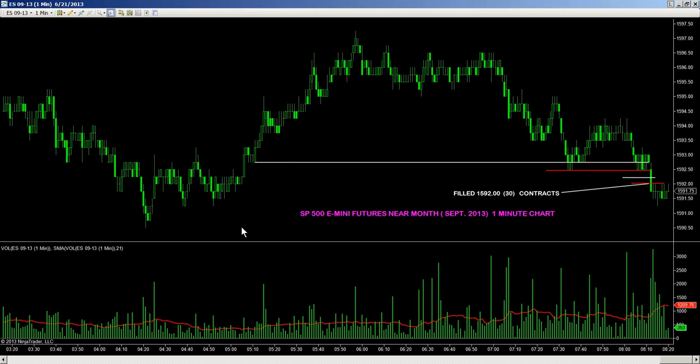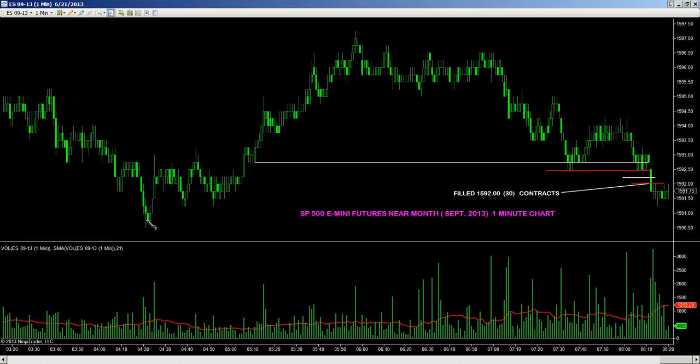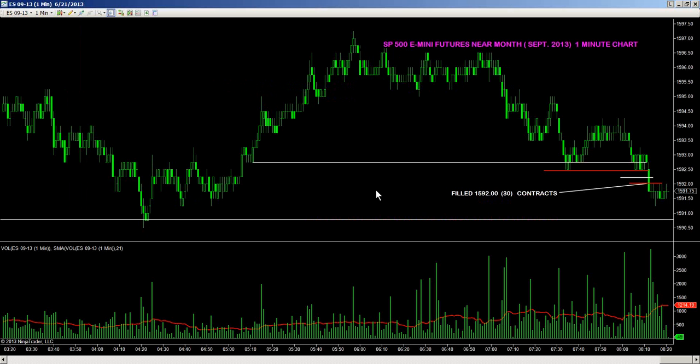Let's look at some viable price profit targets here on a 1-minute chart. First thing to the downside right here, we have something set up right at about this level. This level, as laid out by these bars, will be approximately on a close of 4:22 a.m., where 464 contracts are traded. 1590.75, in at 1592 for 30 contracts short.